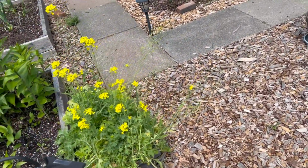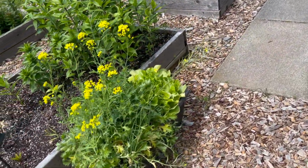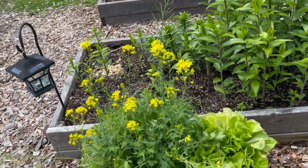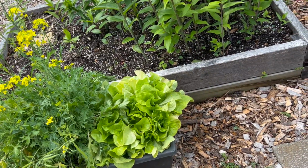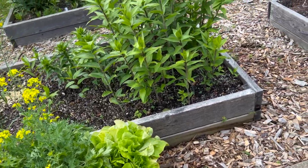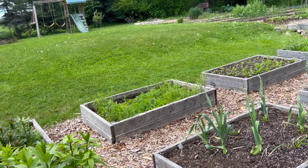Now this greens container we planted together, and it has been great, but it is coming to an end. The mustard is flowering, which I love. It's good for the pollinators this time of year. It looks great. And I'm actually still using that lettuce, but it's starting to get a little bit bitter. And I do have more coming up in the vegetable garden as well, which is right up there. We're going to head over there shortly.